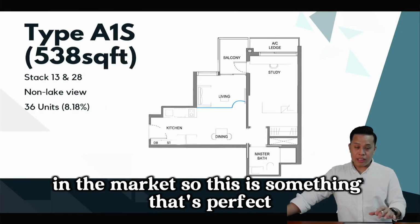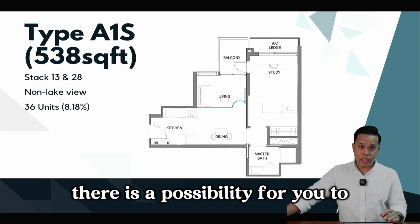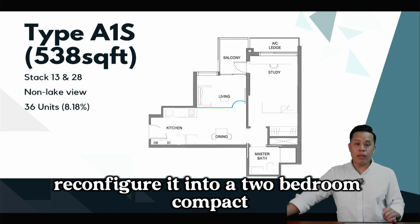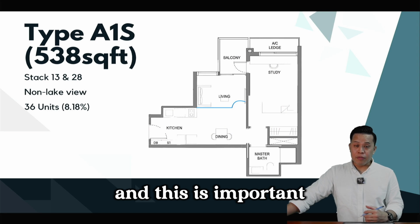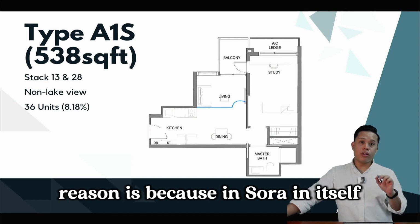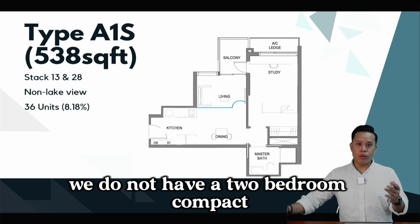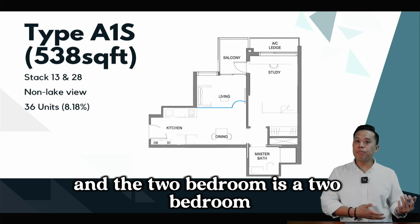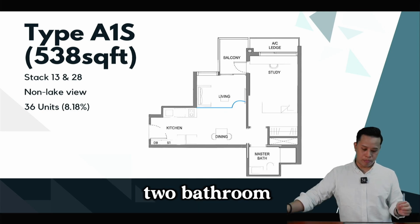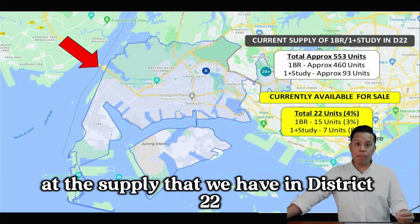So this is something that's perfect, especially when you're purchasing a 1+ study in Sora. There is a possibility for you to reconfigure it into a 2-bedroom compact to make way for a higher rental yield. And this is important. Reason is because in Sora in itself, we do not have a 2-bedroom compact. Okay, we've only got a 1+ study, and the next one would be a 2-bedroom deluxe, which is a 2-bedroom, 2-bathroom.